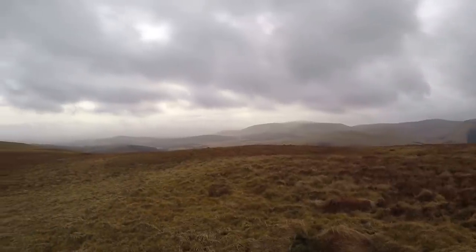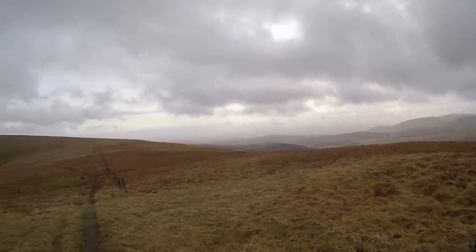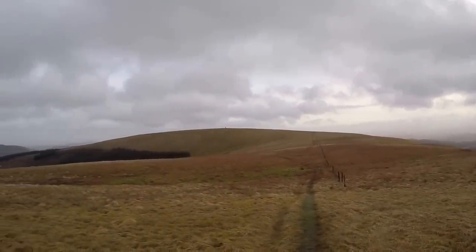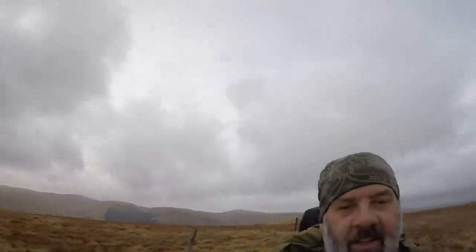But time now coming on for 5:30. We had intended to be pitched and up and running by now, but I think we've got about another half a mile to go, and we'll be at our destination. So we'll get our fingers out. See you at the top.